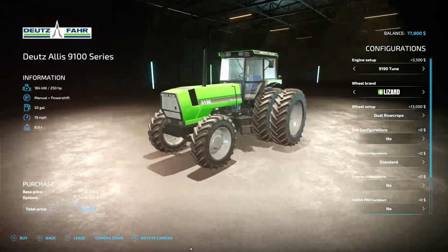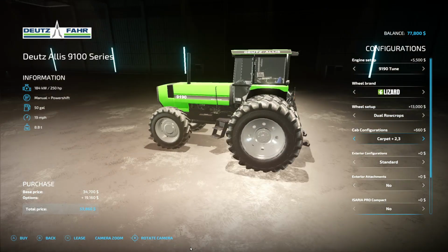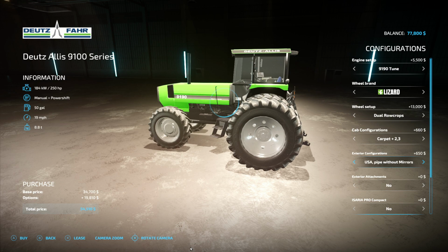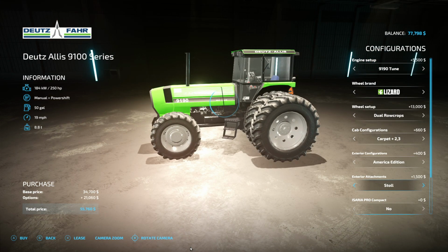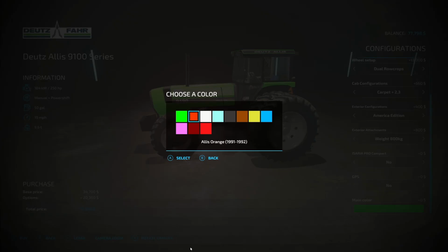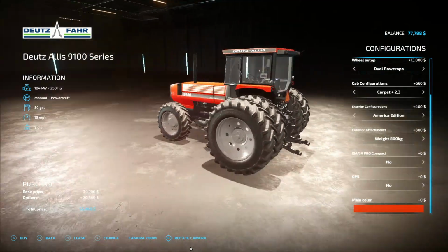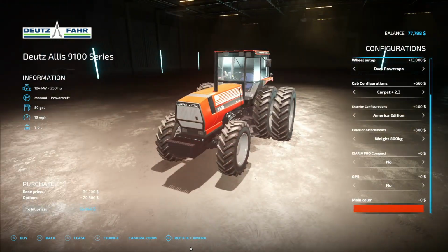We're going to put some duals on there. We're going to put some carpet with a sprayer terminal and a planter terminal in there. We are going to do the America edition. We're going to put some weights on the front. And we're going to make this Alice orange. And there we go. $55,000 later, we have a new tractor.